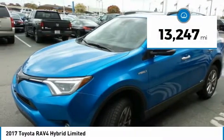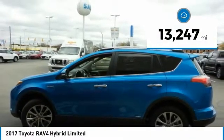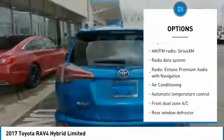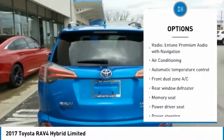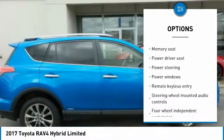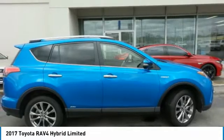This vehicle has less than 15,000 miles. Here are some of this vehicle's great options: power lift gate, traction control, navigation system, air conditioning, dual airbags, power steering, four-wheel disc brakes, power windows, compass.